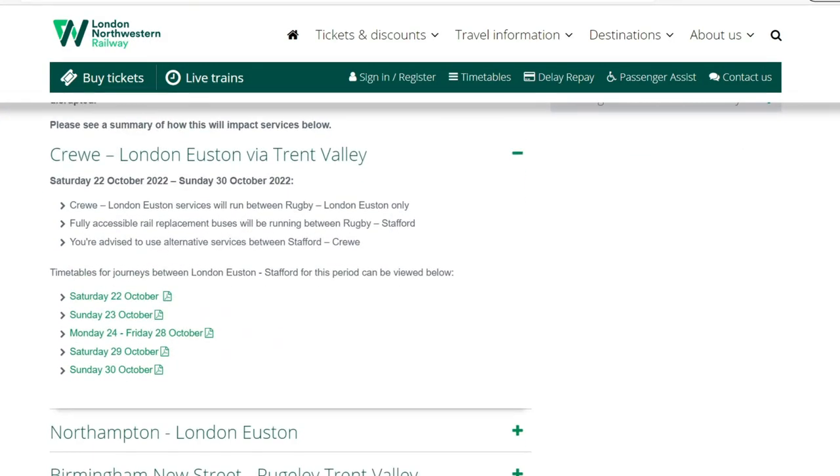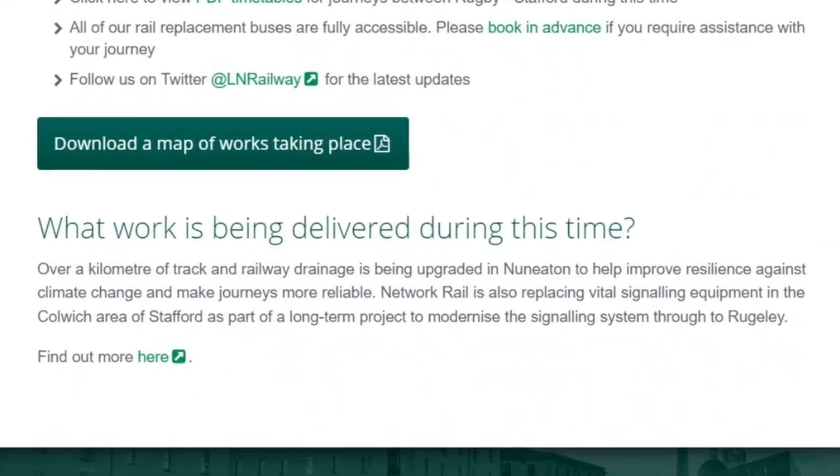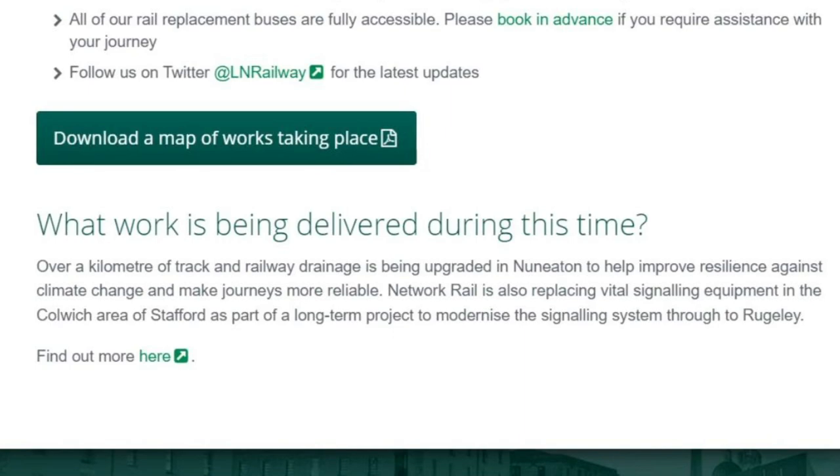Now I'm going to address something here because, as you know, I'm not at a railway station. The reason for visiting these railway stations today is because there's engineering works on the Trent Valley Line. The reason for the closure is they're replacing 1,000 metres of track in the Nuneaton area and also upgrading the signalling on the Trent Valley Line as well. It's a £58 million project.